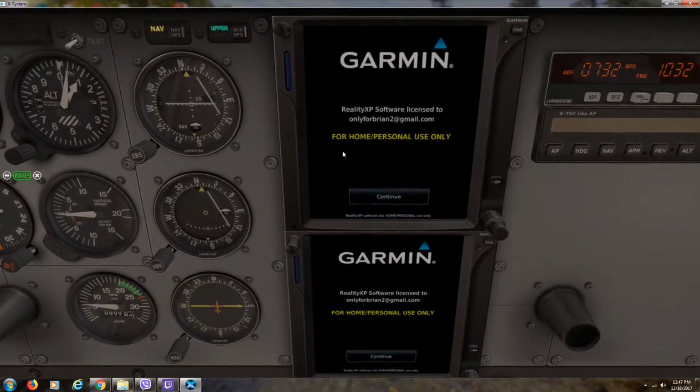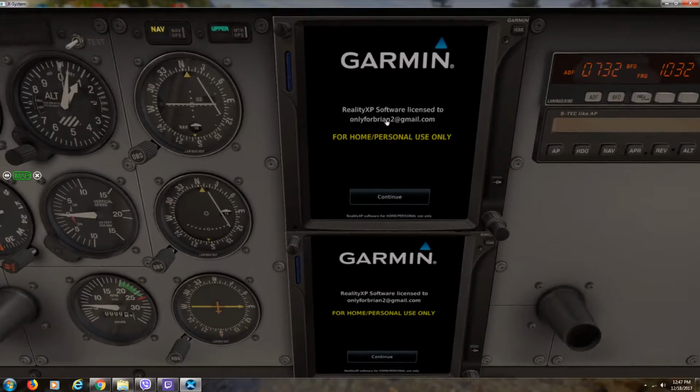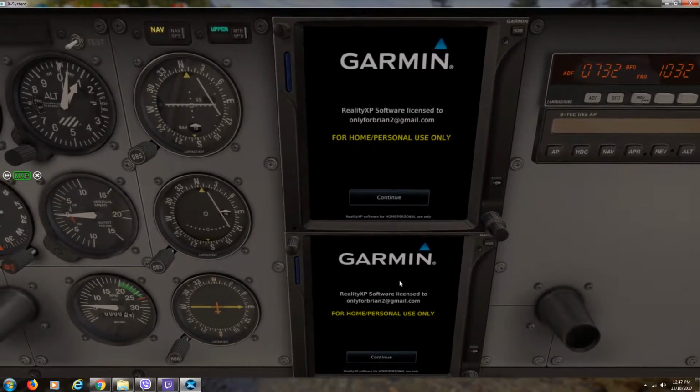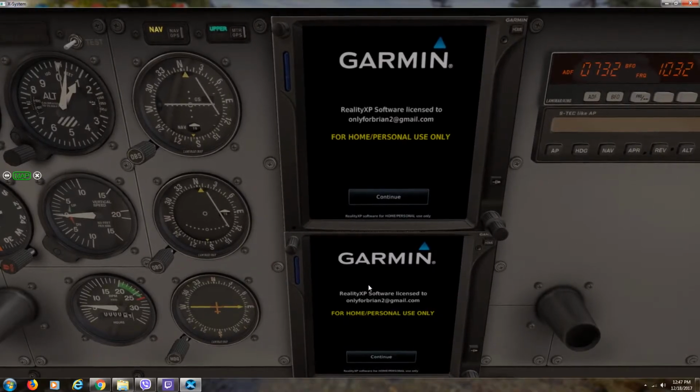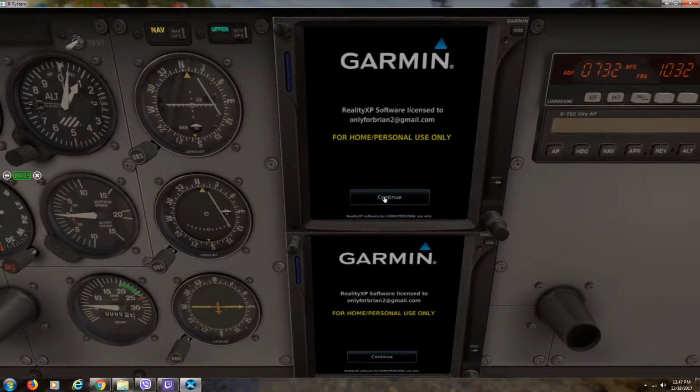Garmin GTN750 from RealityXP software. You buy it separately on their website. I think they want $50 US for it. And when you install it, it actually installs two into the plane. And we're just going to test it out and see how it works in foggy conditions.